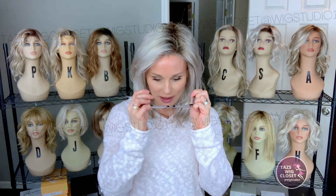So let's try with glasses. Glasses fit beautifully here between the ear and the ear tab. I'm getting a nice, comfortable, secure fit.